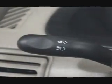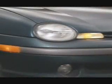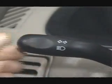The multifunction control lever behind the steering wheel has 4 functions: lane change, turn signals, flash to pass, and high beam headlights. To activate the lane change or turn signals, move the stalk up or down. To activate the flash to pass feature, pull the stalk towards you. To select the high beams with the headlights on, pull the stalk forward. To select the low beams, pull back on the stalk.